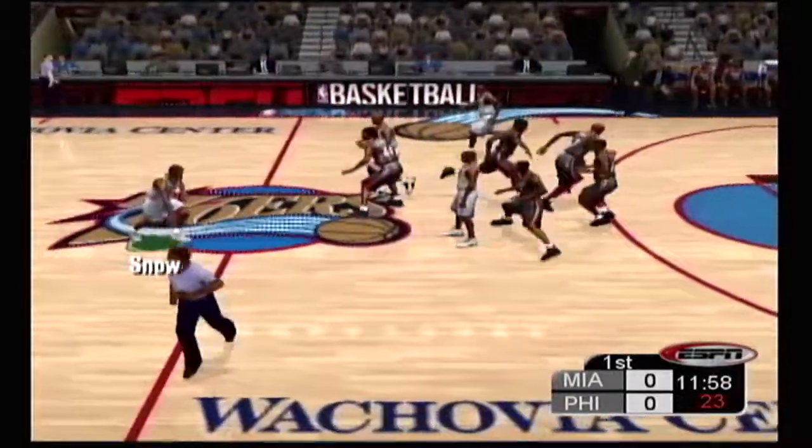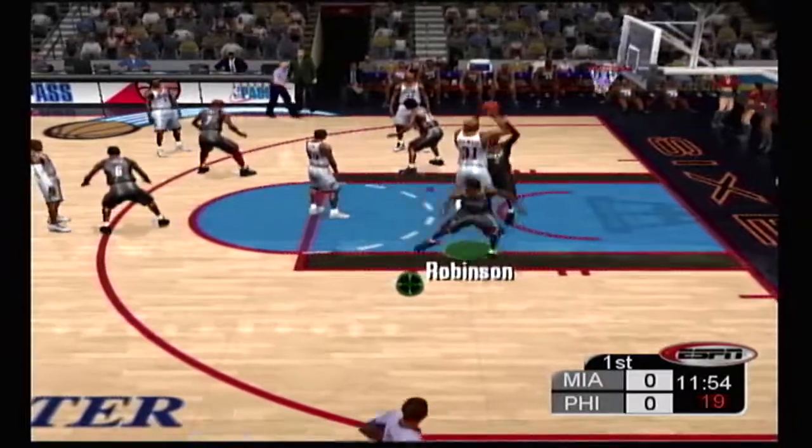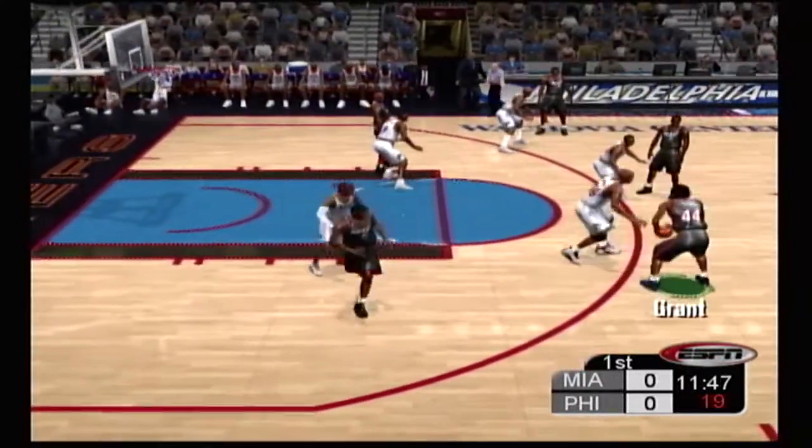The 76ers get the tip and we're underway. To Robinson. Robinson pulls the trigger from 8. Misses the jumper. You've got to knock down those little 6 to 9 footers, Fitz.